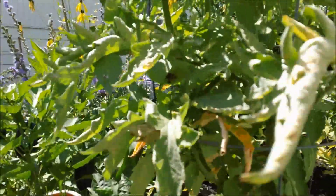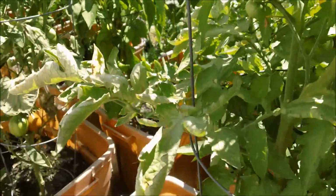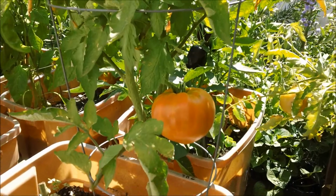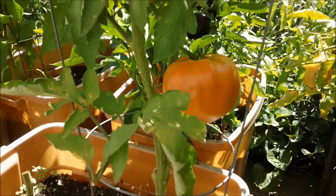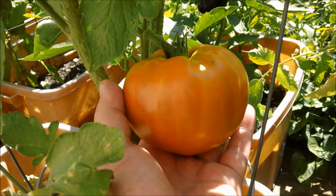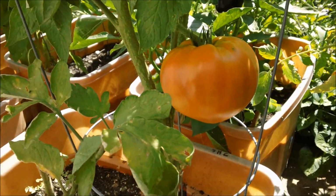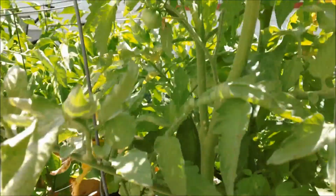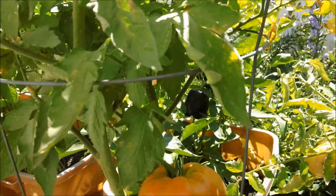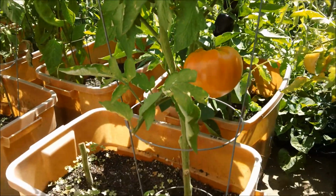And this is the pineapple tomato. I had two plants. One plant didn't produce anything, and this plant produced one really nice tomato. I mean, this thing is picture perfect. It's huge. So I'm going to pick that today, and I'll show you what that looks like off the vine. It's got a little one here and a medium-sized one in there too, but that's it. So I won't be planting pineapple tomato anymore.